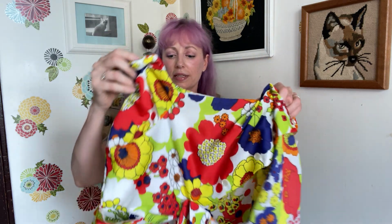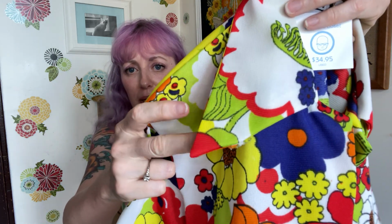Let's see. You know, I don't even know. Everything is so phenomenal. Okay. I will show you this one. This is so cool. Look at this thing. I love this. Also polyester. Like, tragically, sweatingly polyester. This was $35. So expensive, but look at this collar.